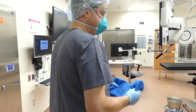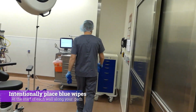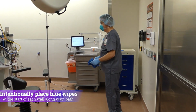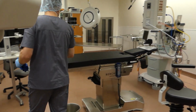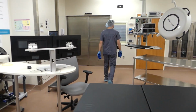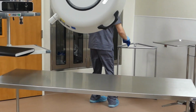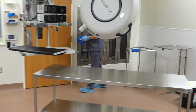We will now place 1 wiper at the start of each wall along the path that you will be following through the room. This intentional, well thought out planning ensures that you have a wipe that is fresh and clean at each place where you transition areas within the room. This ensures best infection prevention standards and guidelines are met.